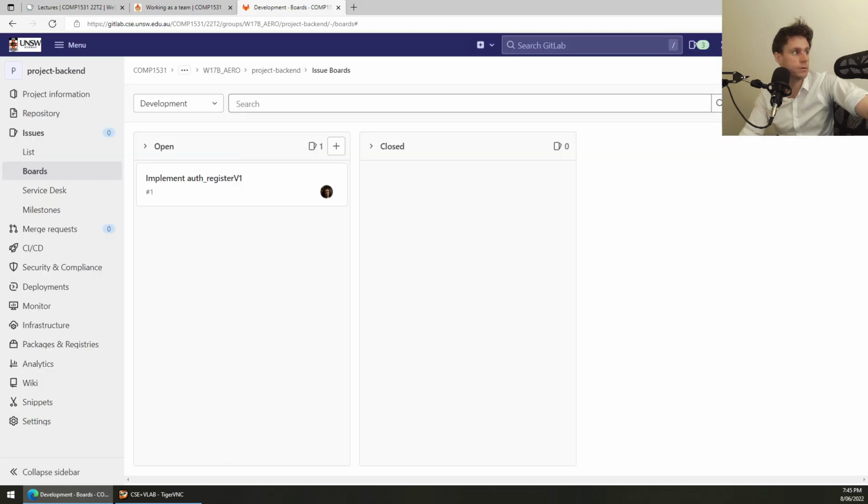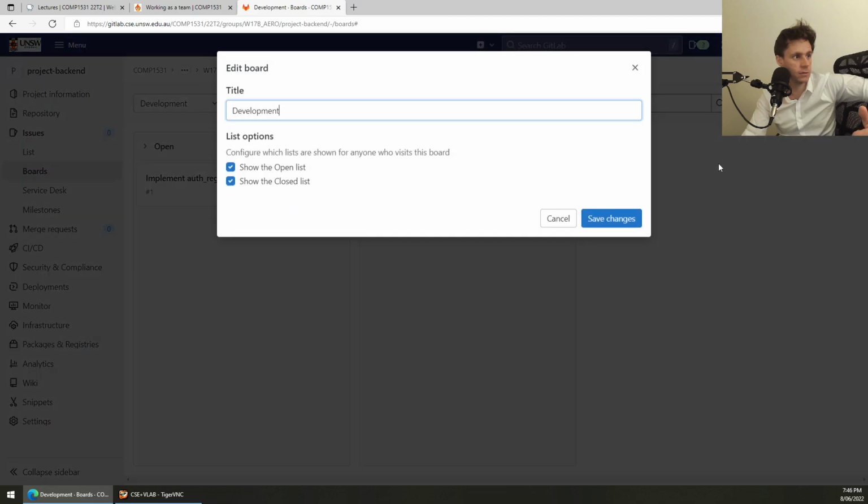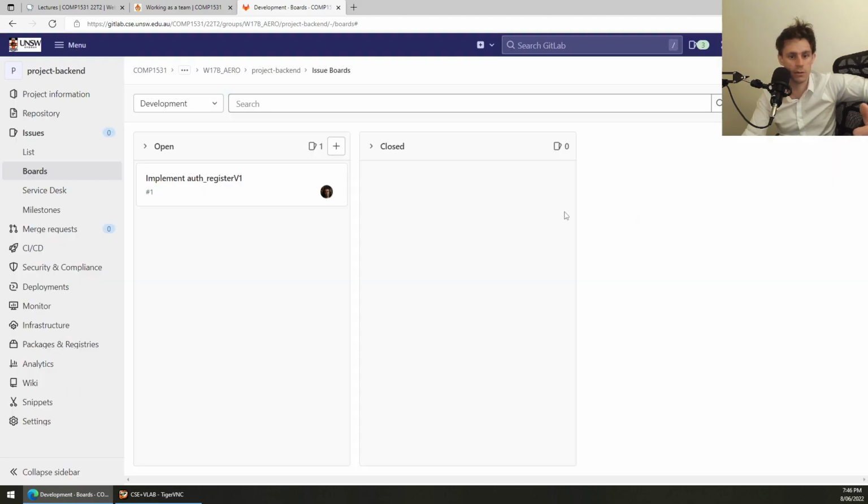Toggle focus mode. Focus mode. That's quite funny. Great. I'll come back to adding a new column if I figure out how to do that. I feel like it's this, but I don't know. I don't know what that is. That's okay. GitLab seems to update a lot.